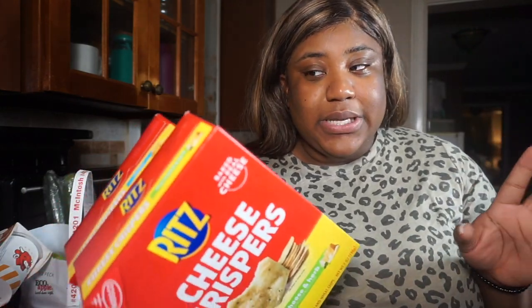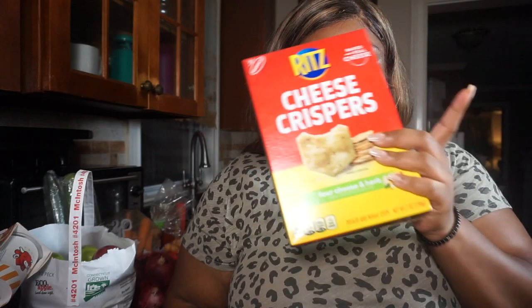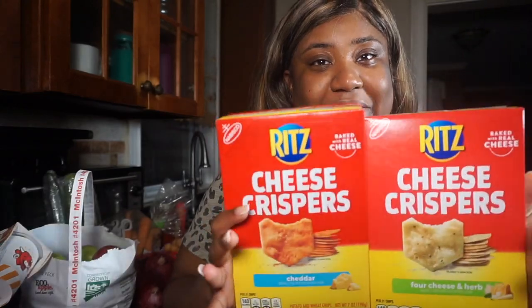The macros aren't too bad on these. They're 140 calories for 21 chips or 29 grams. They're 16 carbs, 7 grams of fat, and 2 grams of protein. The macros could obviously be better since it is a processed snack, but sometimes we want a little crunchy something to snack on. So I actually recommend pre-portioning these out into little baggies when you buy them. I do that so that I don't overeat, you know what I mean. But I actually really like them and I just want to share them with you guys.